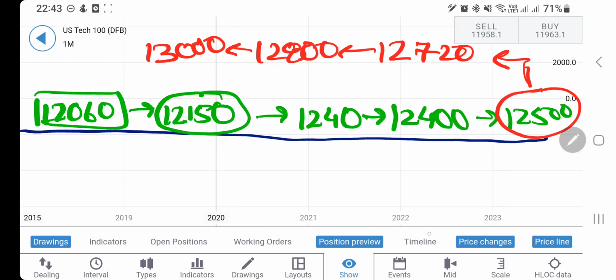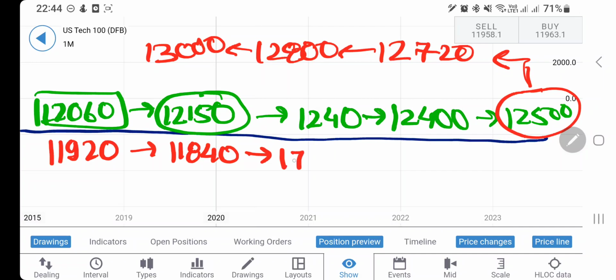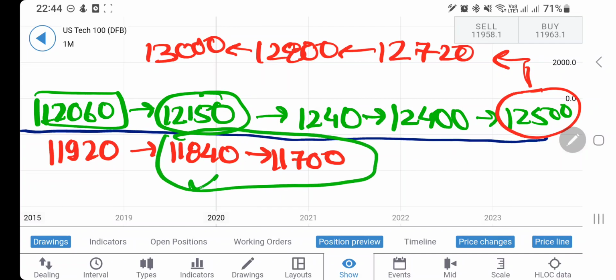On the downside, where you should sell, I will only recommend you to sell a little far away. Yes, you can sell here at 11,920, but then expect that 11,840 and 11,700, these two are going to give it maximum support. And specifically I will tell you, this zone 11,700 to 11,840 is going to give it the first maximum support, and below that we can expect 11,610 and 11,500 as the next support levels.